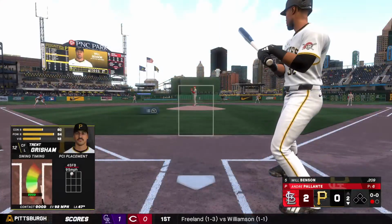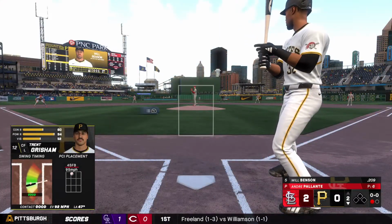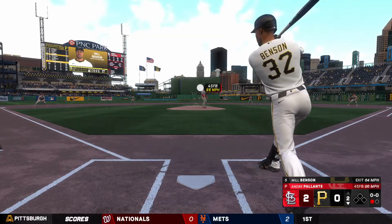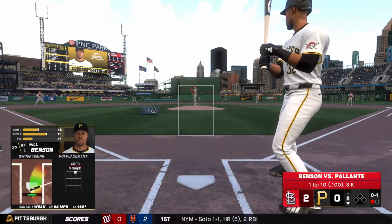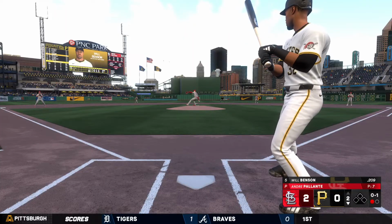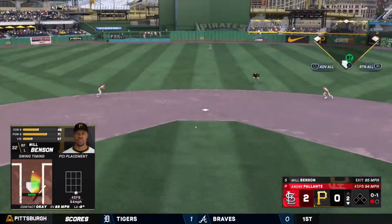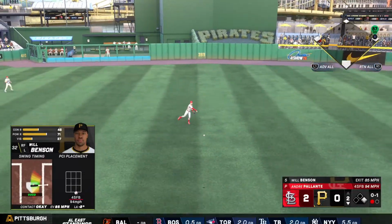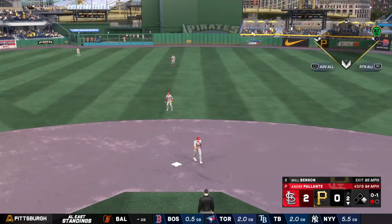Batting fifth, left fielder, Will Benson. Foul ball. 0-1. Ground ball up the middle. That's a base hit. And that'll bring the tying run to the plate.